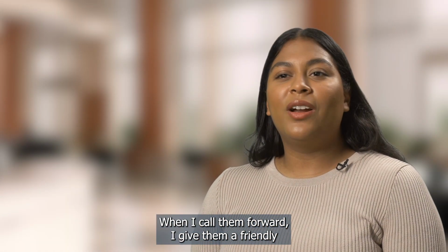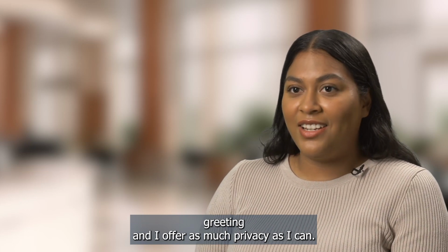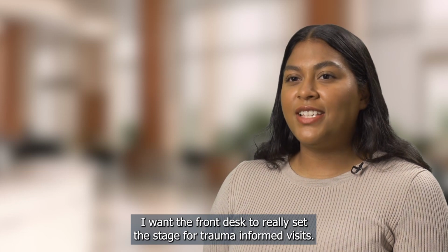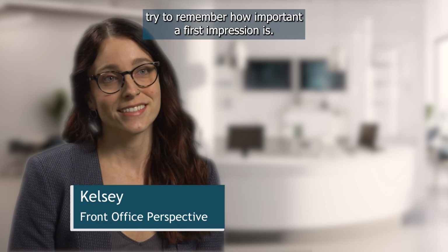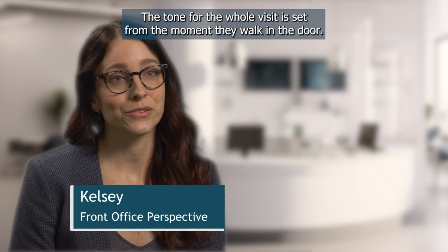When I call them forward, I give them a friendly greeting and I offer as much privacy as I can. It's all about making patients feel heard and respected. I want the front desk to really set the stage for trauma-informed visits. I always try to remember how important a first impression is. The tone for the whole visit is set from the moment they walk in the door.